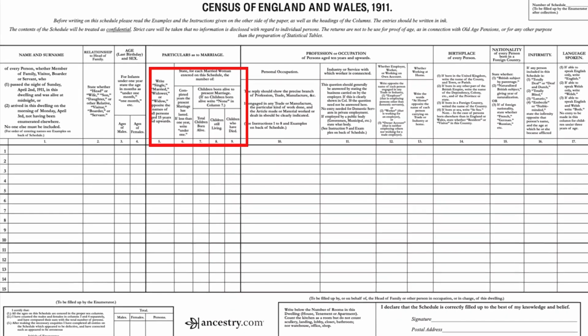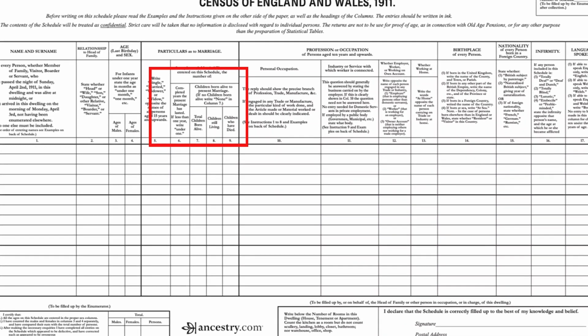It also tells us how many children our ancestor has had, how many were born alive, and how many have died. Again, this is really useful information if you're building your family tree to find ancestors that we may have missed because they fall in between census records. So if you have an ancestor that was born in, for example, 1903 and died in 1906, you may have missed them off your tree. So if you look on the 1911 census, it's going to tell you how many children the person had that were born alive and how many children the person had that had died.